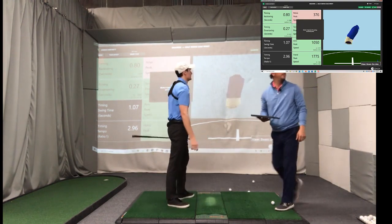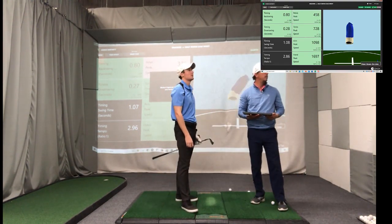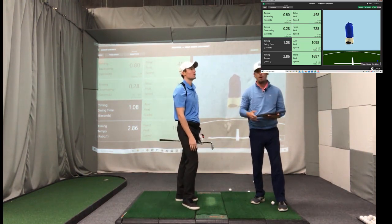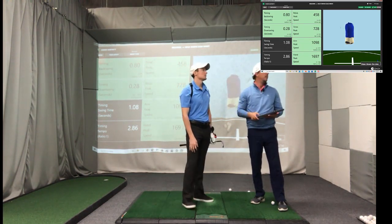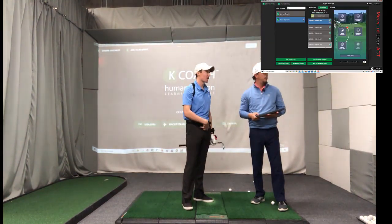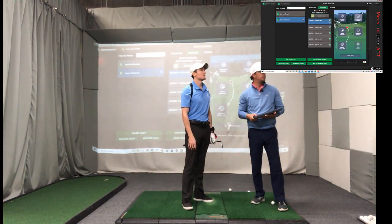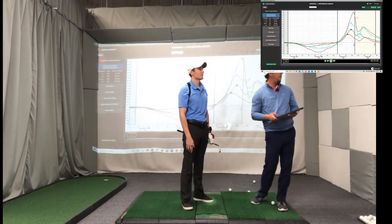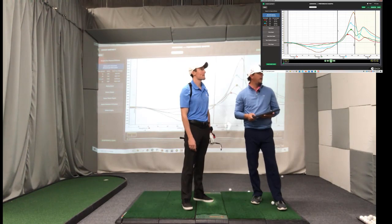Good work. So 376 was our last one. 458. Okay, so right off the bat, big jump there. Almost 100 degrees per second. Definitely feeling that more of a tuck in the downswing. Awesome. So let's go ahead and take a look at that graph. So yeah, we've got 458. Each other segment was right around the same, but much higher with the pelvis, which I like.